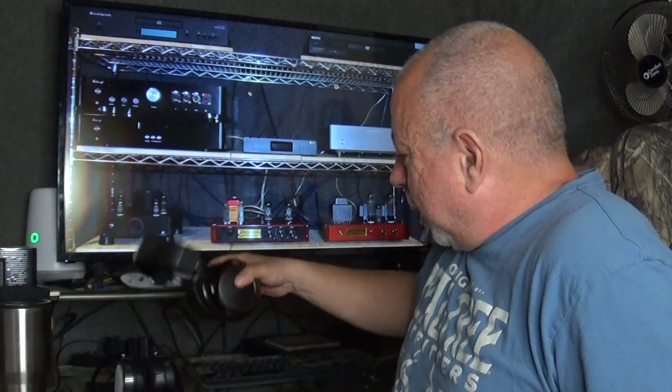Where am I at? Let's get into the sound of this. I've used up enough time already. I want to talk about the sound. Okay, I'm going to start with tone balance.